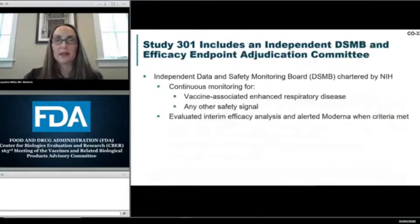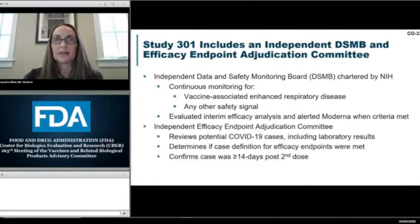To ensure adequate safety monitoring and to enable the interim efficacy analyses, this study has been monitored by a Data and Safety Monitoring Board, or DSMB. The DSMB was chartered and convened by the National Institutes of Health and is completely independent from the company. In addition, an independent efficacy endpoint adjudication committee was assembled to determine if the case definitions for COVID-19 and severe COVID-19 were met. The committee has adjudicated all cases for the primary efficacy endpoint and continues to adjudicate cases as they accrue, and will ultimately adjudicate all COVID-19 cases reported.